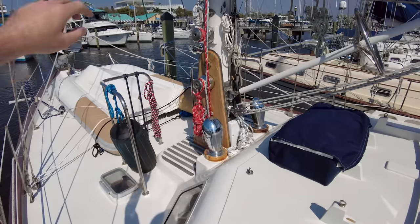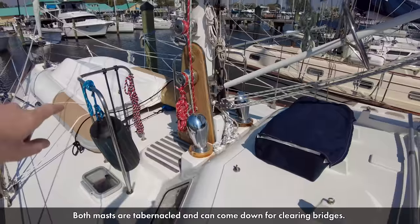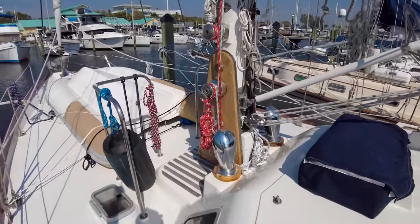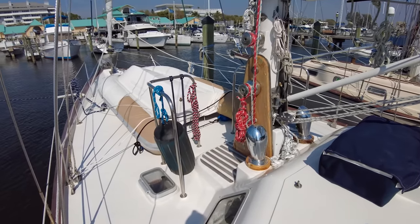And then looking at the way this mast step is done, I'm wondering if that's tabernacled so the mast can actually come down. I'm curious about that. I'm gonna get some more information on that because that's definitely an interesting looking mast step design right there. You've got your granny bars right there for doing work at the mast.